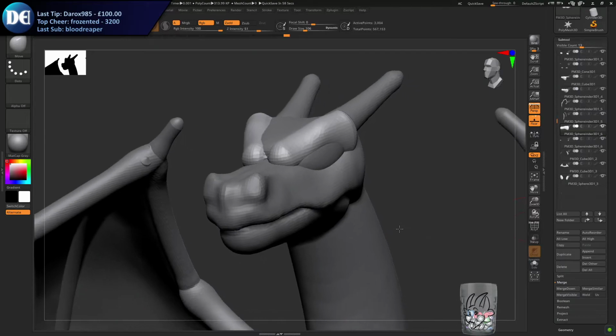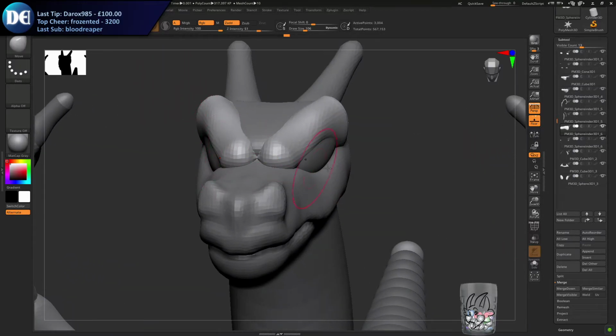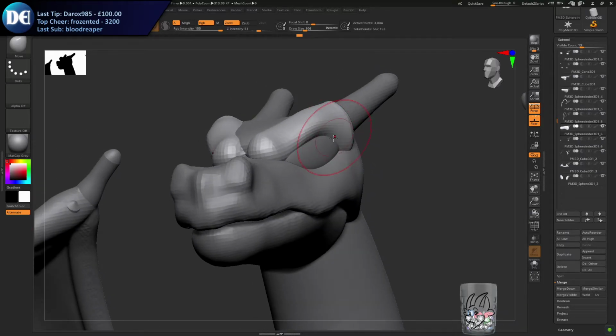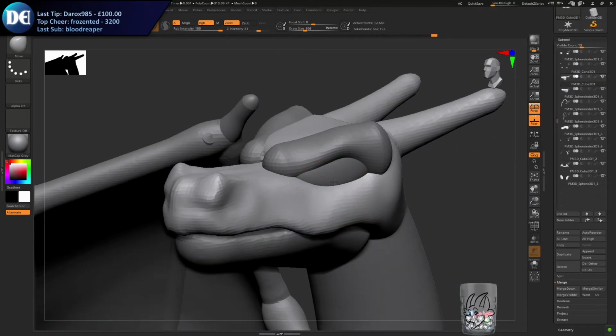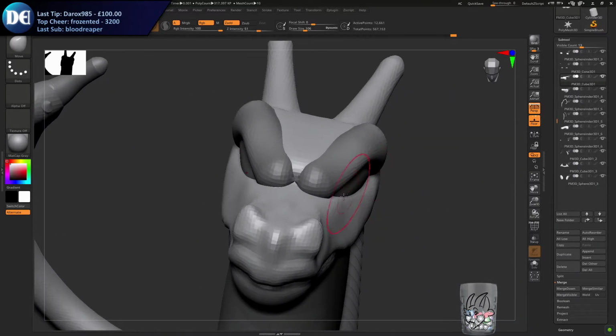Oh, down here. Oh, right there. Local symmetry. Oh, I see it now. Thank you, Rag. That was really obvious and now I feel really silly. Thanks, man. Right. I think my Charizard does have a little bit too big of eyes, but I actually really don't mind that. I would not mind if his eyes were on the bigger side. Yeah, that was actually really obvious, Rag, thank you. I feel very daft for missing that.